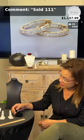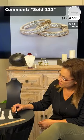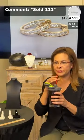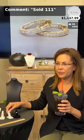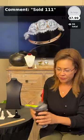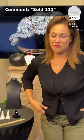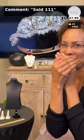Do we have the solitaire next? We have the three stone. The three stone. Get it pulled up here. Okay. Stephanie's getting that together. There we go. This one. This is pretty. I want this really bad. Y'all, let me put this on my finger. You have to see this. Are you ready?